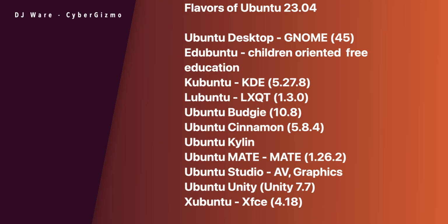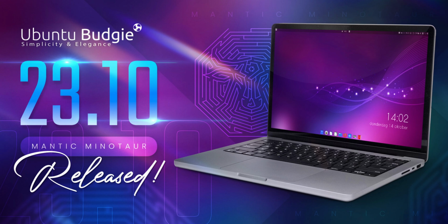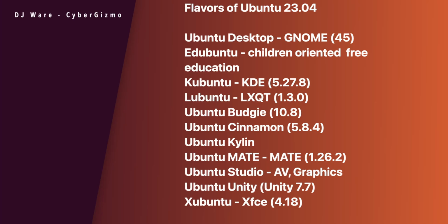There's also Lubuntu, and that is LXQt. That's version 1.3.0 of LXQt. And then, of course, there's a number of supporting pieces of software under that in order for it to run. Ubuntu Budgie is based on 10.8, so that's a very new release. Haven't seen too many new releases of Budgie, and this is, of course, a new one. Ubuntu Cinnamon is 5.8.4. Ubuntu Kylin, I couldn't find any information about specific versions of that desktop, but that is available. That, of course, is the one that Ubuntu built for use in China.